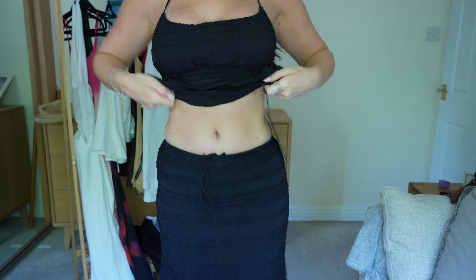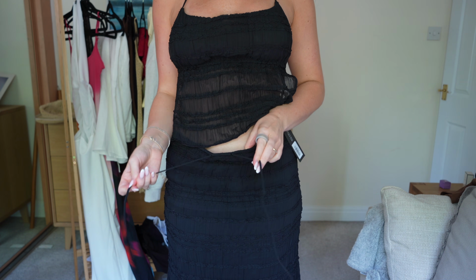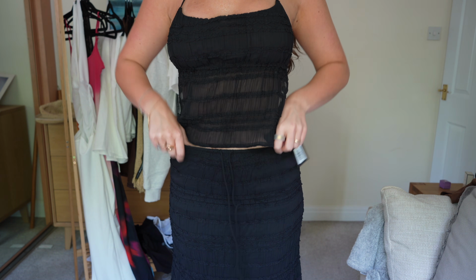And then in terms of the skirt, it has an adjustable drawstring so you can tighten it, but honestly this comes pretty tight anyway.